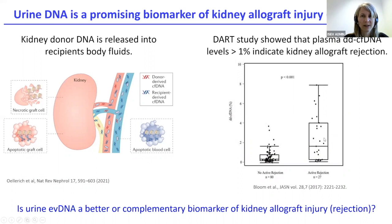And we were asking ourselves another question: is urine EV DNA, so DNA bound to extracellular vesicles, even a better or maybe a complementary biomarker of kidney allograft injury?